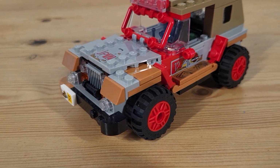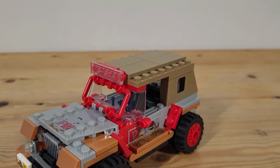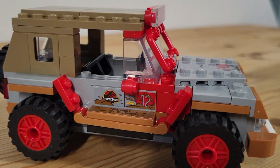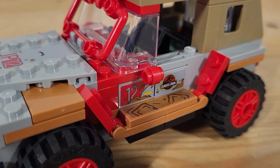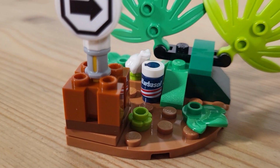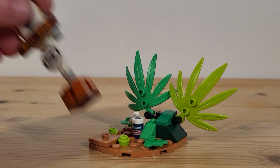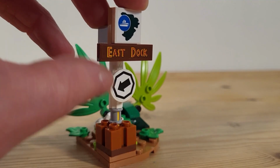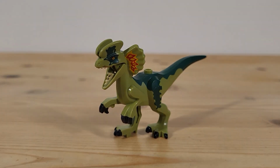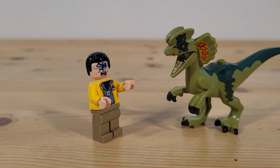The build for the Jeep Wrangler is brilliant with the soft top to the rear and mud coloured pieces used throughout the set. These stickers help give some iconic details, and there's even muddy minifigure footprints on each step. The side build has everything it needs from the vegetation, the printed Barbasol canister, a white frog as the foam, and a removable e-stock sign complete with a rotating arrow. The dinosaur mould is great, and the Dennis Nedry minifigure is perfect with his yellow raincoat, and the 2 facial expressions capture his character so well.